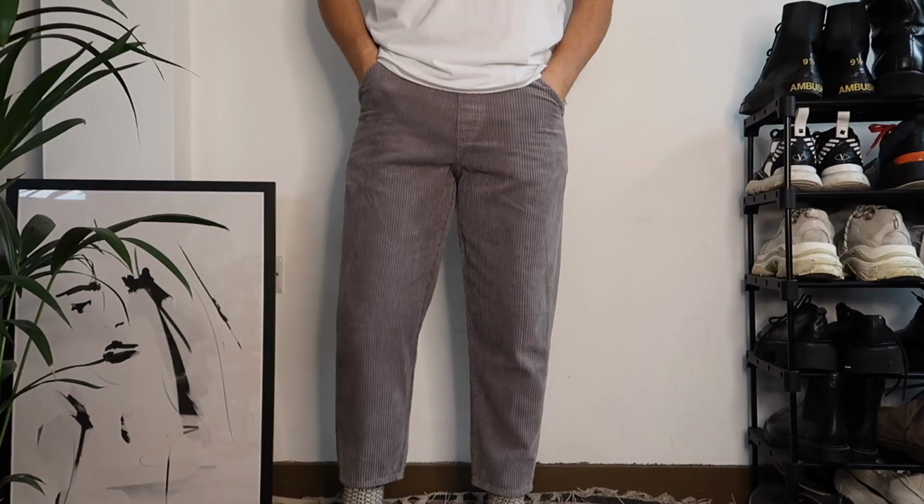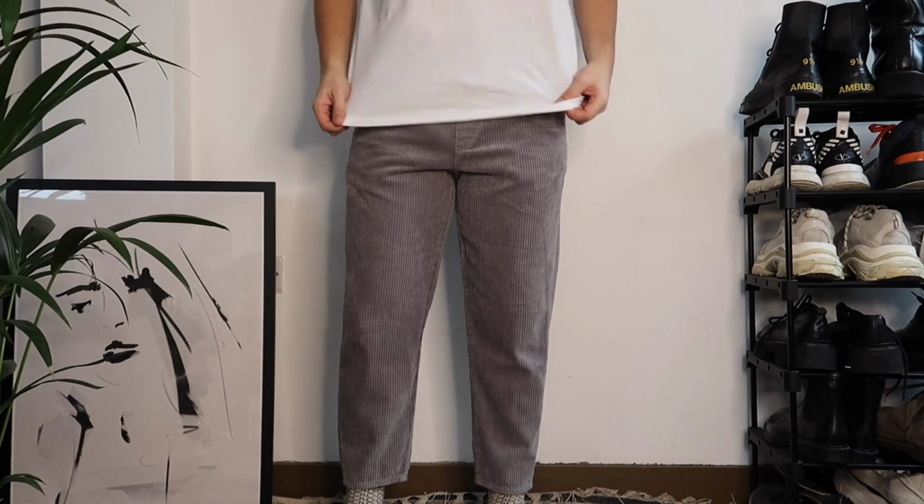So again, even a suit jacket can be a versatile piece if you want it to. Now moving on, we're going back to Zara, and this time we have this relaxed fit corduroy trousers, and I got this in a color gray just because I don't really own many light color trousers. Now this trouser comes in gray and black, but as I said, I went for the gray one, and I'm actually very happy with this fit.